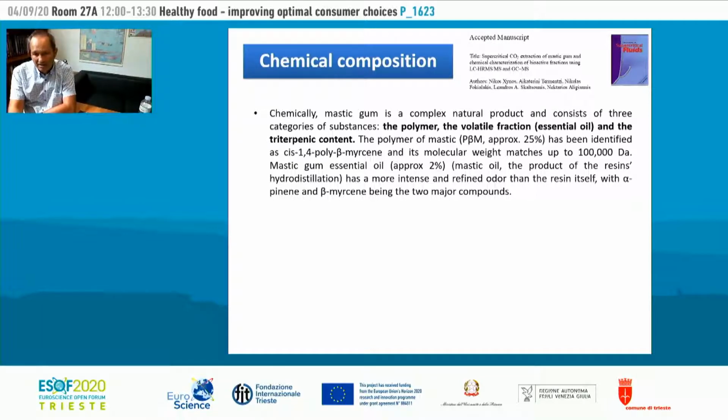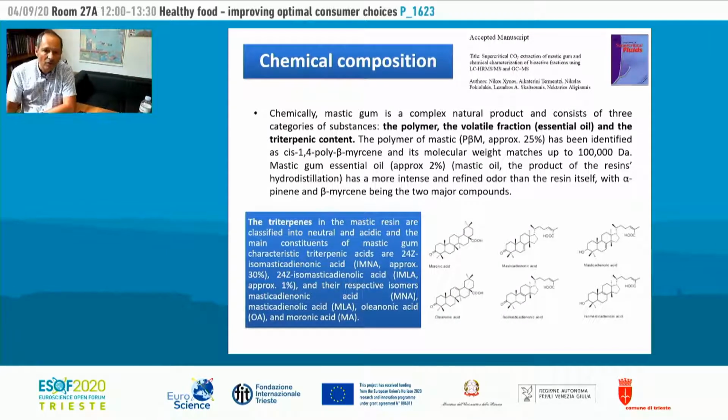Actually, the most interesting part, which has been given many publications before, and we know a lot of it, are the terpenes in the mastic resin, which are classified into neutral and acidic. The main constituents of the mastic gum are the isomasticadienoic acid, with the acronym IMNA, and the masticadienoic acid. Of course, there are other smaller compounds in the mastiha, in the terpenes fraction, but it seems that the most interesting ones are these two.